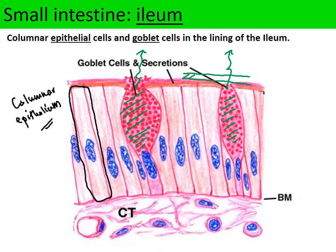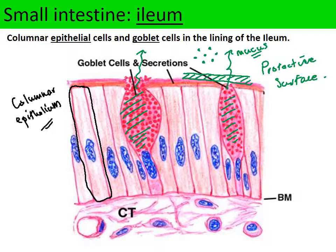Firstly, it sits on the outside of the epithelial lining, and it provides a protective surface to prevent the epithelial cells being digested by the hydrolytic enzymes that would be present in the lumen of the ileum. The mucus also helps to lubricate the bolus of food, because we know that's going to pass down the ileum by peristalsis, and peristalsis occurs because of the contraction of the circular muscle and the relaxation of the longitudinal muscle on the outside of the muscularis. So as the food is propelled down the ileum by peristalsis, it's lubricated by some of the mucus secreted by the goblet cells along the length of the ileum.